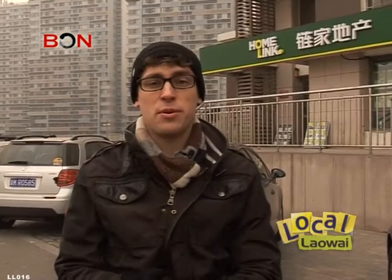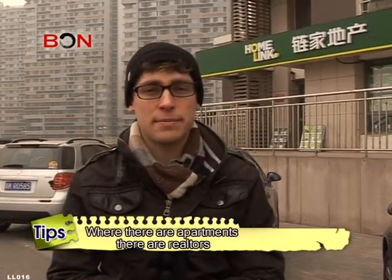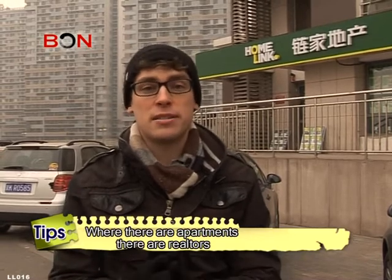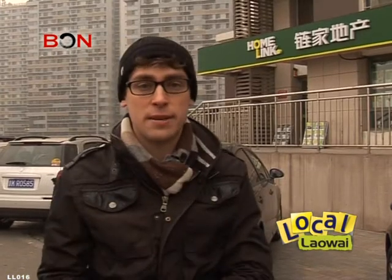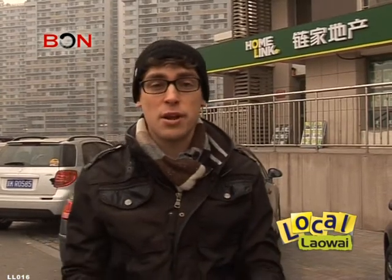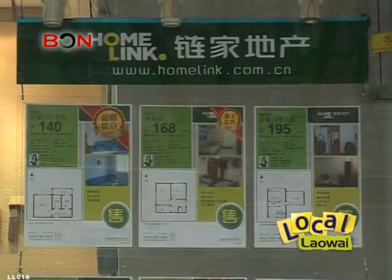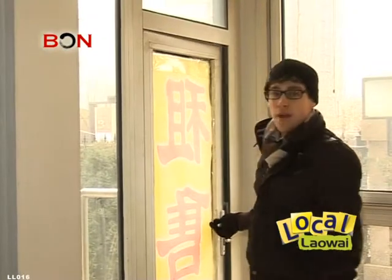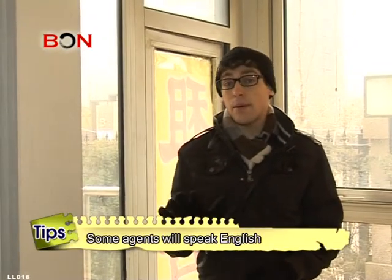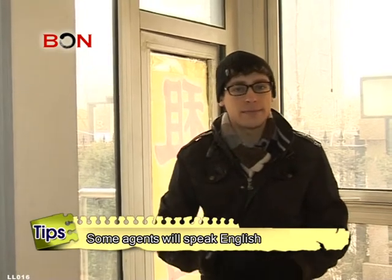As a general rule, wherever you see apartments, chances are there are realty agents nearby. You can tell you're looking at a realty agency when you see 地产, those two characters there, which means realty. Another telltale sign that you're near a realty agent is all of the housing advertisements you'll see in the window, like this. When you walk in, you'll see plenty of agents hard at work. Chances are some of them speak some English, especially if you're in an area popular among Laowai.